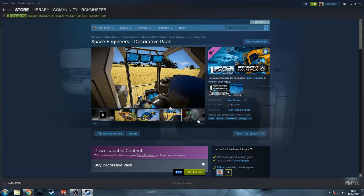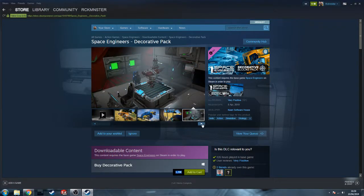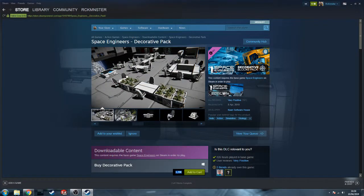And now we're moving into the set of blocks that come in the decorative pack, other than the cockpit itself. So this is the hologram table. This can actually display a blueprint of your choice, so you can have a hologram of something. It's pretty cool, especially for filming.